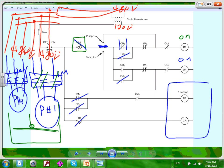Why would they do it this way, guys? Redundancy in the system and exercising both of them. If you have one pump working all the time, the other one will not work when you need it. So you keep exercising both of them, and you have redundancy in the system. So that's what it's supposed to do.